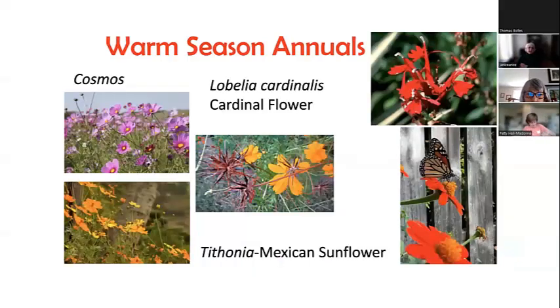Some warm season annuals: cosmos, and I put a couple of colors there, and then you can see what it looks like when it goes to seed, and that will just seed everywhere. It's fun because it pops up where you weren't expecting it. The cardinal flower is a native one, and then Tithonia, the Mexican sunflower, is another.